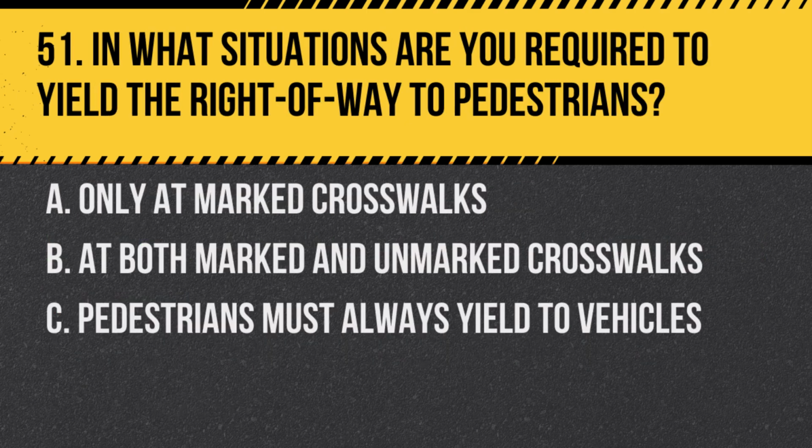Question 51. In what situations are you required to yield the right-of-way to pedestrians? A. Only at marked crosswalks. B. At both marked and unmarked crosswalks. C. Pedestrians must always yield to vehicles. Answer: B. At both marked and unmarked crosswalks. Drivers are required to yield the right-of-way to pedestrians at all crosswalks, whether they are marked or unmarked.